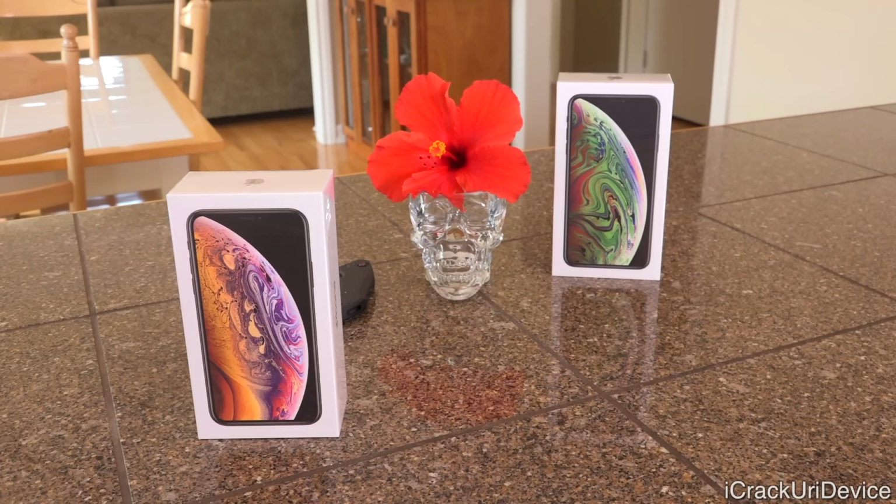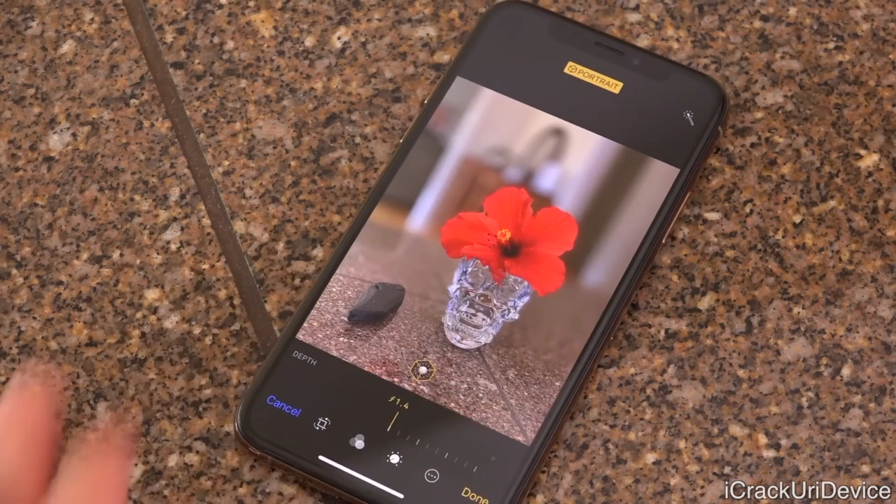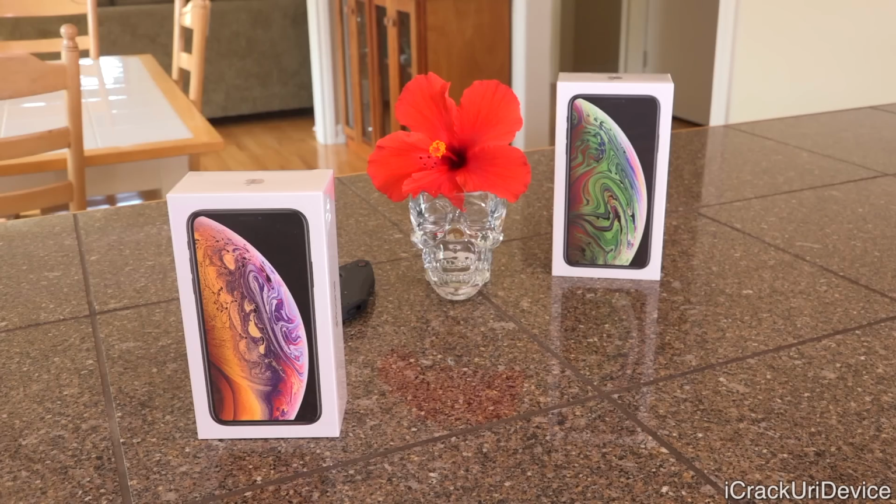We also have faster LTE, Smart HDR, and the sensors now let more light in. You can actually dynamically adjust the f-stop after the picture is taken, which is quite honestly the coolest thing that this iPhone can do. And if that's all it can really do, it doesn't justify the upgrade from last year's model. And it does have slightly better battery life.